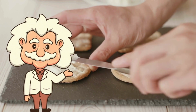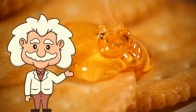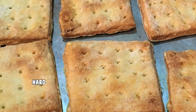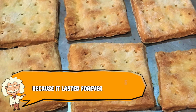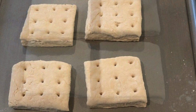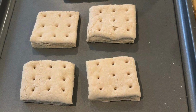Believe it or not, poking holes in crackers is not some new, modern, space-age idea. This has been happening for centuries. The credit goes to our old friend, hardtack, the rock-hard cracker that kept sailors and soldiers alive while simultaneously breaking their teeth. Hardtack, which sounds more like an extreme sport than a food, was a staple in the 1800s because it lasted forever. But without holes, it could trap air and get all puffy, which was a big no-no when you were trying to store it for months on end. The simple solution? Poke some holes in it, let it bake flat, and voila! Deliciously bland survival food.